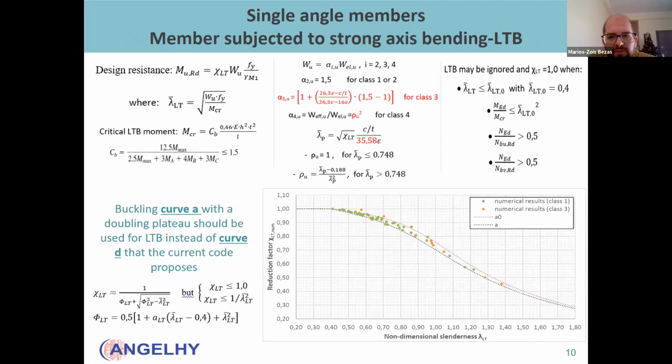And what about a member subjected to strong axis bending? In this case, we should have lateral torsional buckling, and there are also some developments and some design rules. Here, the most important thing is that you should actually use a buckling curve much higher than the one recommended in Eurocode, because in the existing code, one should use curve D, while, as you can see from the numerical simulations, we can directly move to curve A with a doubling plateau, which is very important. This is what I said, that sometimes in Eurocodes, they just extend the rules from double symmetric sections to others, but angles, as we have realized, are really a particular cross-section.